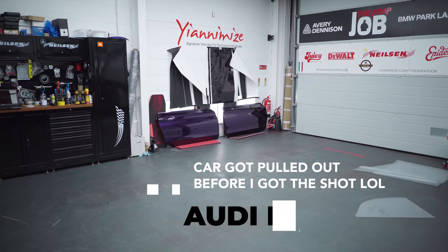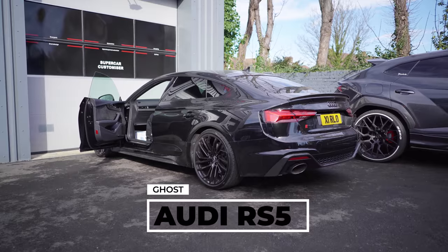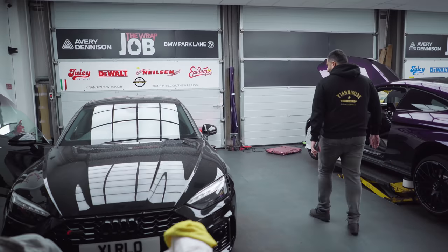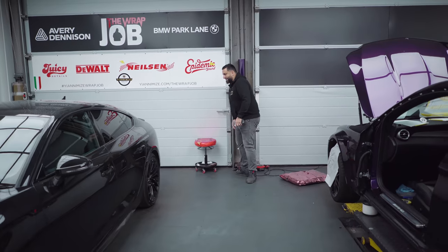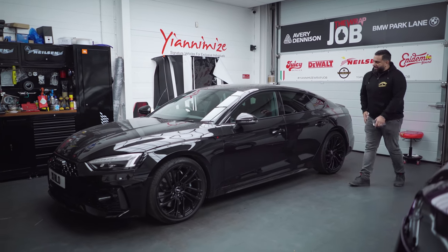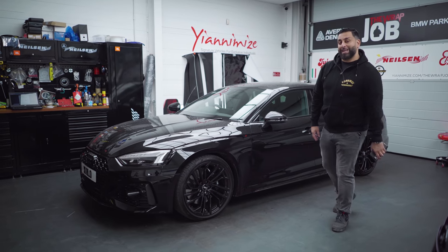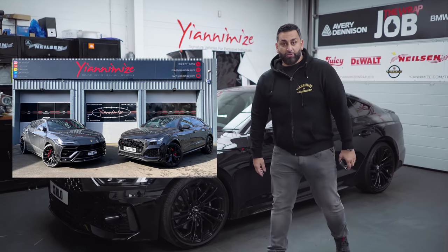We've got an RS, is this an RS5? Ooh, it's quite nice actually. RS5 four door, yeah? Sportback, let me see, yes, hello. Looks lowered as well. This is nice, this is in for a ghost. No one wants to be stealing this car, and his brother has an RSQ8. An RSQ8 is not a Lamborghini Urus, just so we know.